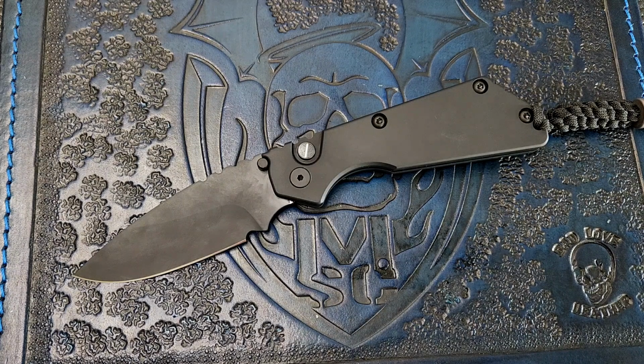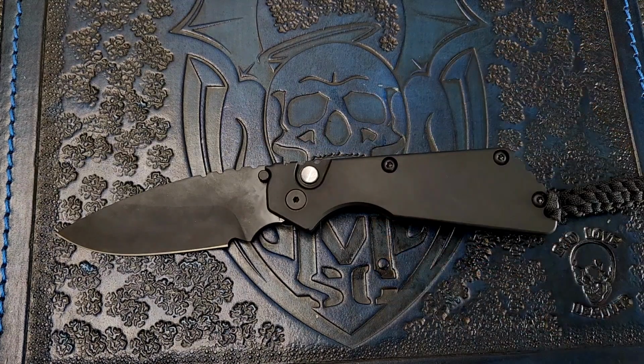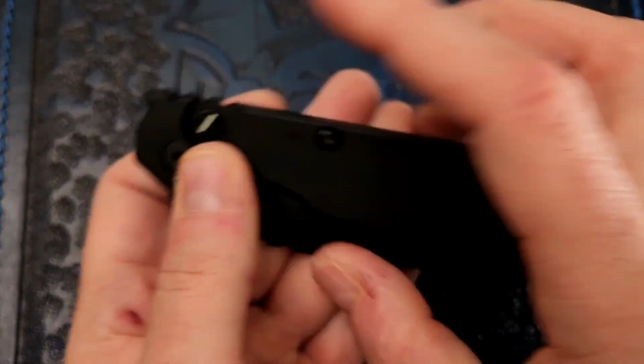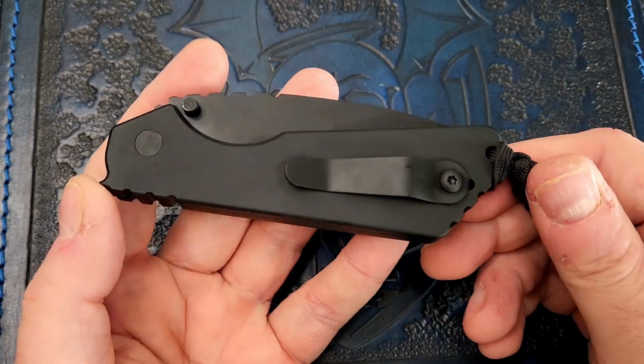So the price I paid was a good price for a like new in box, only handled, maybe light carry knife. But now that it's clearly been used and carried and cut and has marks and it was full of crud, now all of a sudden the price I paid isn't so good. I actually overpaid for the knife now. But that's on me because I needed to do more due diligence. I should have looked at the photos closer, asked for a video.